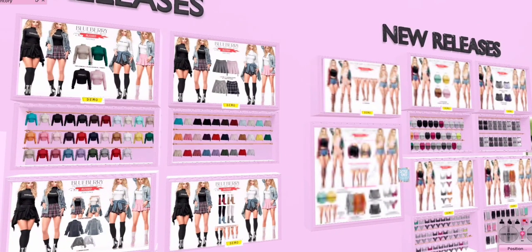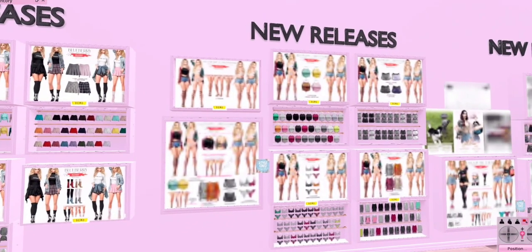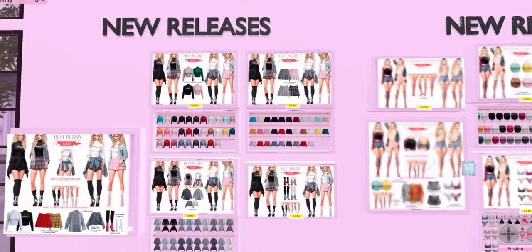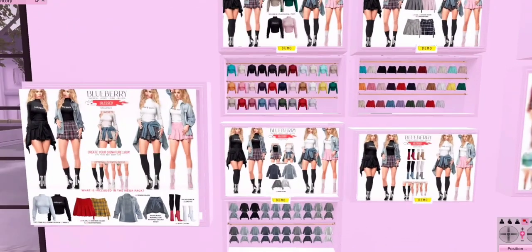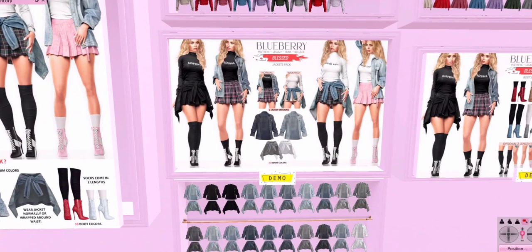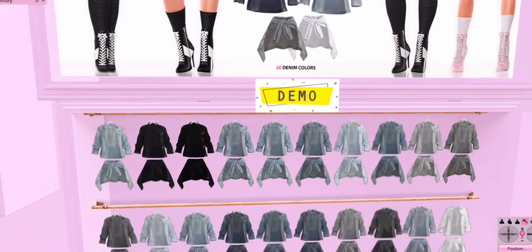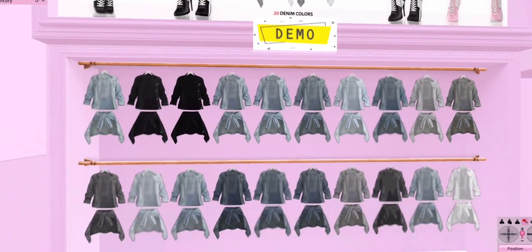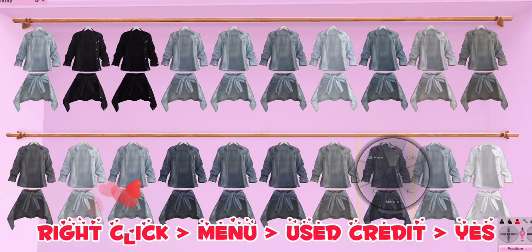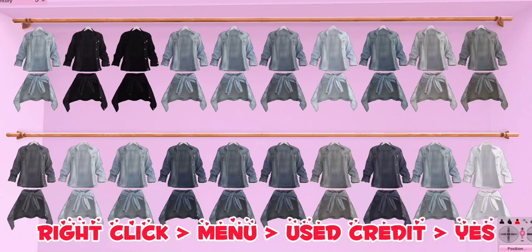Ito yung bagong release ngayon ng BUBLEBEE guys. So I was looking around which one. Ang dami kasi. Tapos yung ano natin, credit natin is 400 only, so ang hirap pumili. But I think I'm going to buy this one, the jacket. Yes. To use the gift credit guys, right click the item that you like to buy and then menu, use credit and then yes.